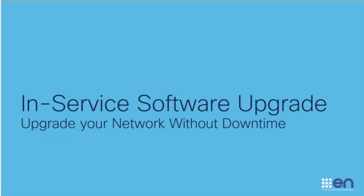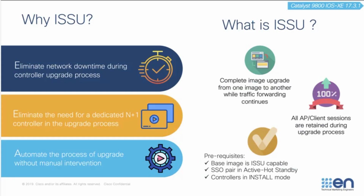From a resiliency perspective, the big one here is ISSU, and ISSU was supported in 17.1 and 17.2, but it was just in the beta phase. Now with 17.3, it's going to be general availability, and this is actually pretty big because we've had this request for years, and we did not have the capability to support this on our AirOS platforms. But because 9800 is based on the architecture of IOS XE, we are able to leverage the benefit and provide this in-service software upgrade solution to the 9800.